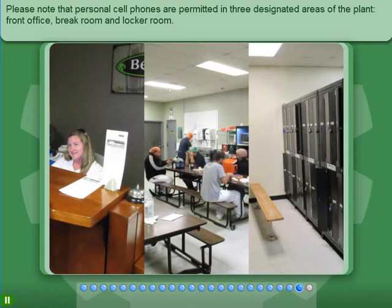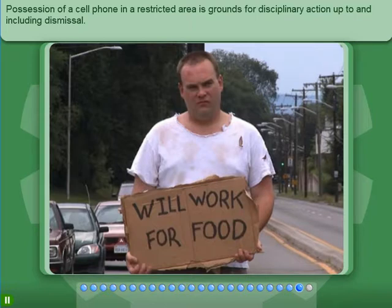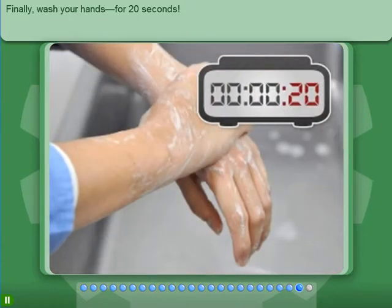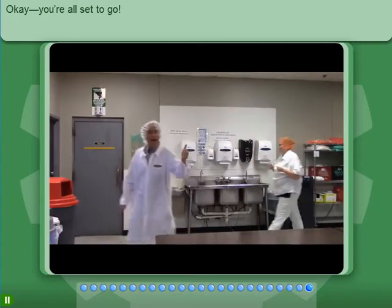Please note that personal cell phones are permitted in 3 designated areas of the plant: front office, break room, and locker room. Personal cell phones are strictly prohibited in plant and production areas due to GMP and personal safety policies. Possession of a cell phone in a restricted area is grounds for disciplinary action up to and including dismissal. Finally, wash your hands for 20 seconds. Okay, you're all set to go.